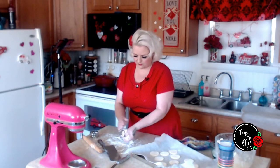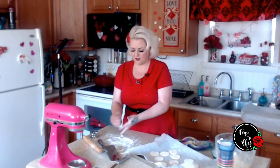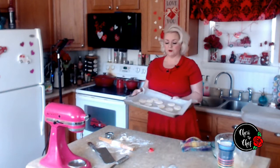All right, so I'm going to roll my scraps together again. And if you start to roll the scraps together and they don't want to stick and kind of form back into a dough, just wet your hands a little bit and then that will help bring it all back together. Okay, so right there. So I've got the oven set to 350 degrees. I'm going to put these in there for about 10 minutes, but I'll start checking them right around 7. We really don't want them to get brown around the edges. We want to keep them nice and pretty, just like they are.